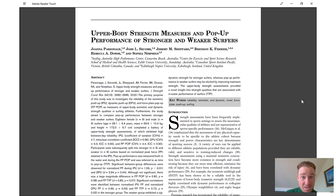The next study is led by a lot of different researchers, but one of the names that I recognize that we've used research from before for paddling is Dr. Jeremy Shepherd. And this was a collaboration of the Surfing Australia High Performance Center, the Edith Cowan University, the Canadian Sports Institute Pacific, and the Edinburgh Napier University. The name of this study is Upper Body Strength Measures and Pop-Up Performance of Stronger and Weaker Surfers.